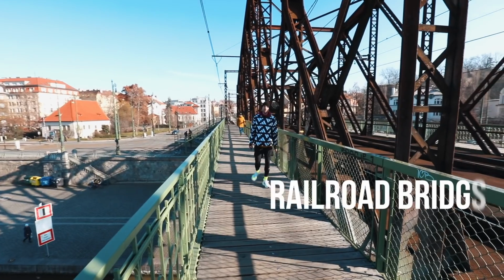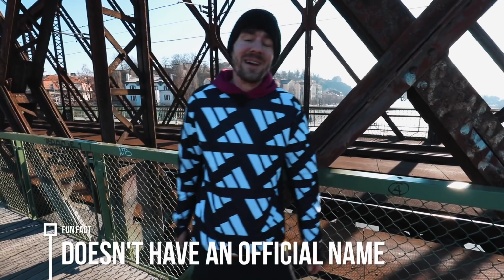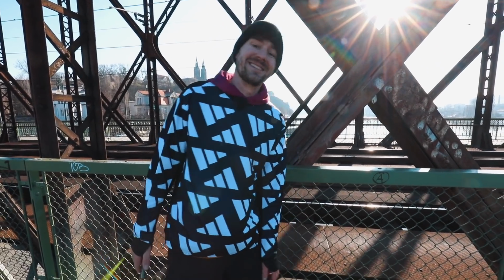This is the railroad bridge in Prague, but it's not its name, it's just a railroad bridge. It actually does not have an official name. And it is the 3rd oldest bridge in Prague, the 2nd oldest we're running across after the Charles Bridge. But I'm standing, not running, so let's go.